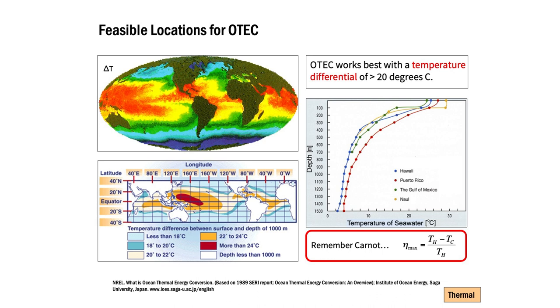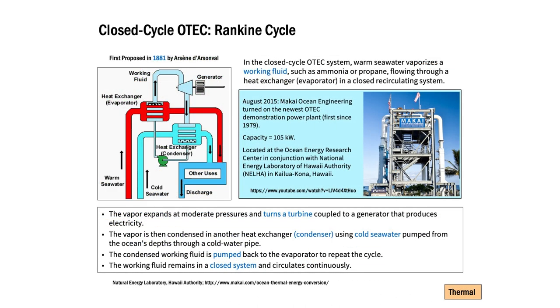And so I just want to remind you of Carnot, who kind of rules the efficiency of our heat engines. We can only get so efficient with ocean thermal because there is a temperature difference, but it's not huge. It's not like our steam cycle power plants. Okay, so what does that look like?